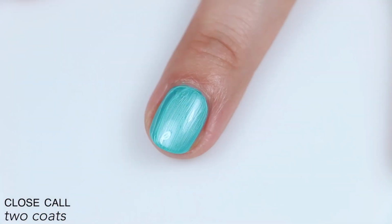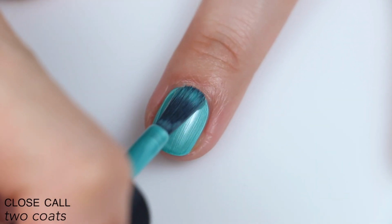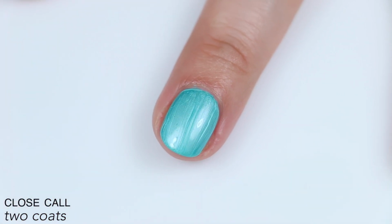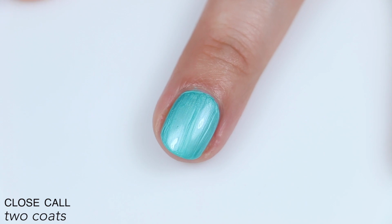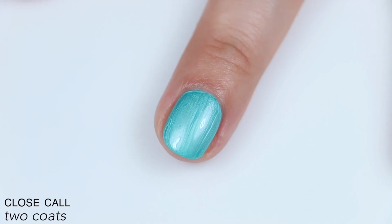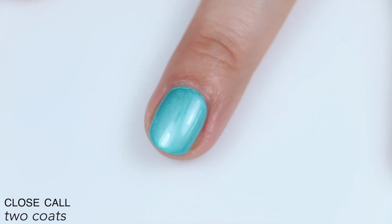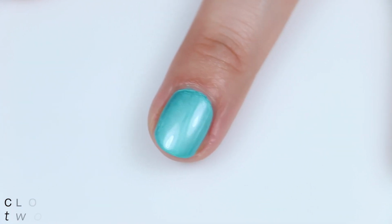I also see people taking dotting tools and swirling it in the pearl finishes to give them a different look. I tried to do it with this one and I just ended up kind of digging into the previous coat. I've only seen it done with gel. I'm sure there's a way to do it with regular polish, but it did not work when I tried it. This did easily cover completely for me in 2 coats. So that is 2 coats of Close Call.